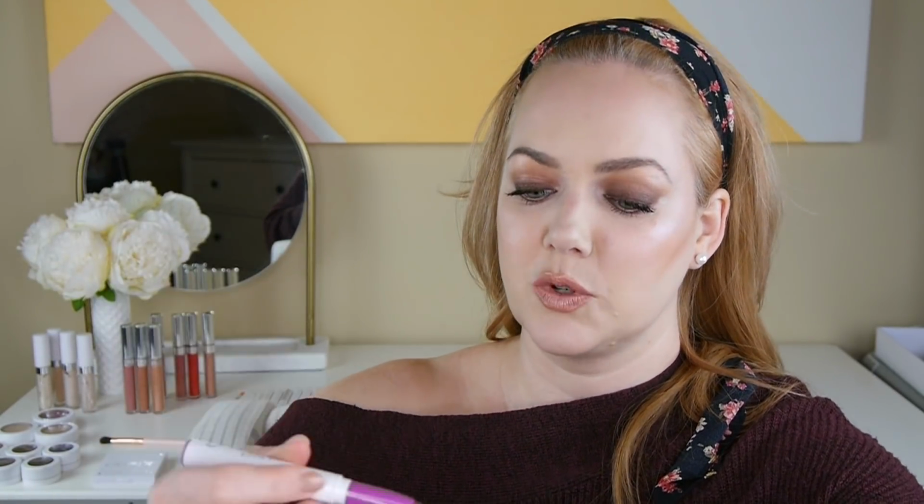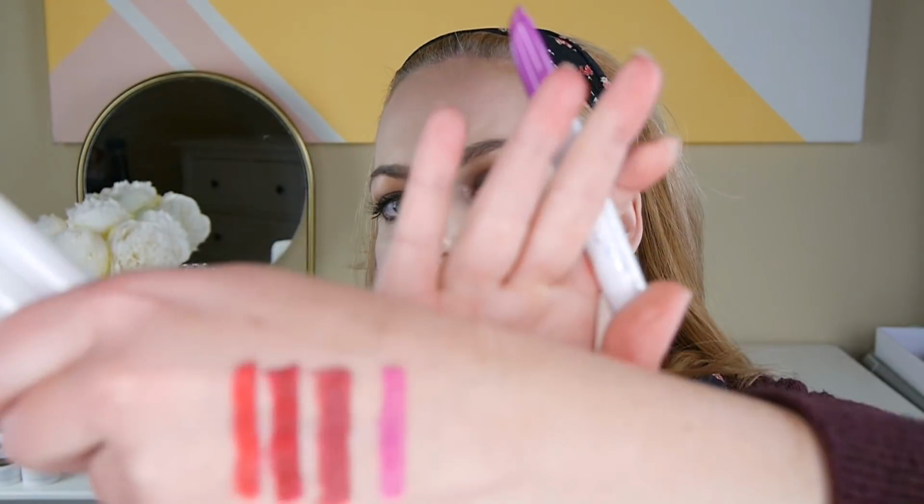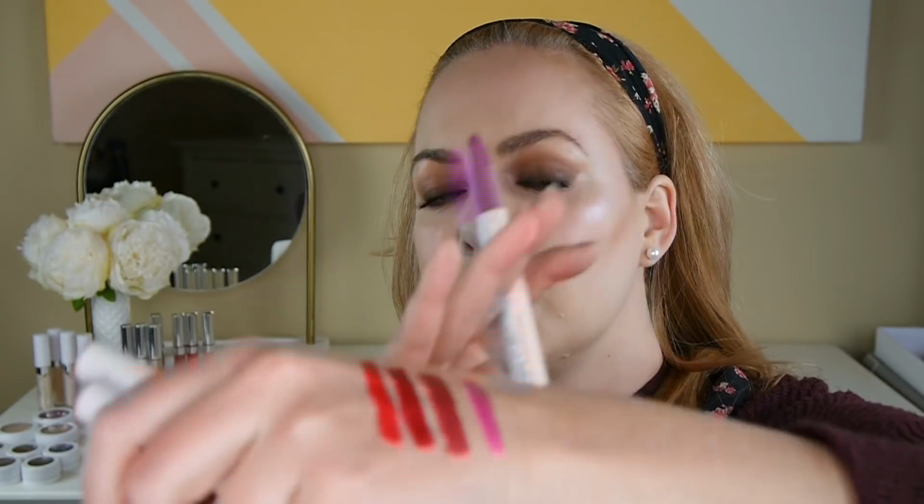I always forget that you can blot them, and then I'll blot them and I'm like, wow, this looks really nice. Okay, so this is Whip, and it was one of their sheer formulas. I don't think they're doing this one anymore either, but like I said, you never know with Colourpop. It's kind of like their releases come and go. So Whip is more of a bright berry shade, and they had this sheer formula for a while that is one of my favorite formulas.